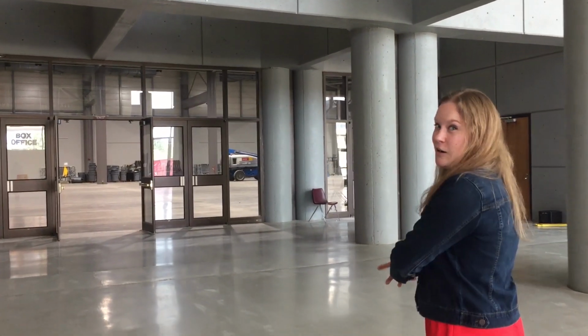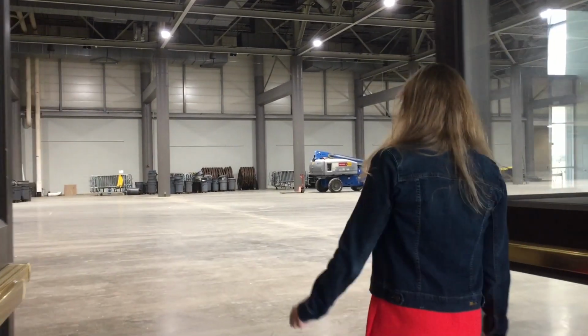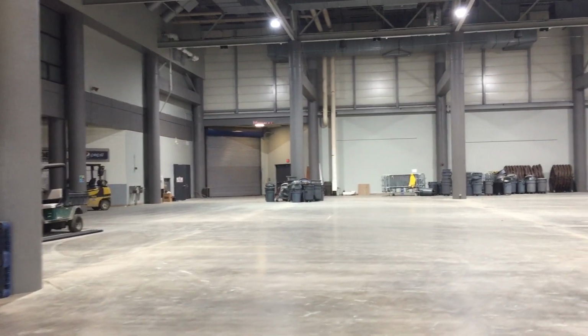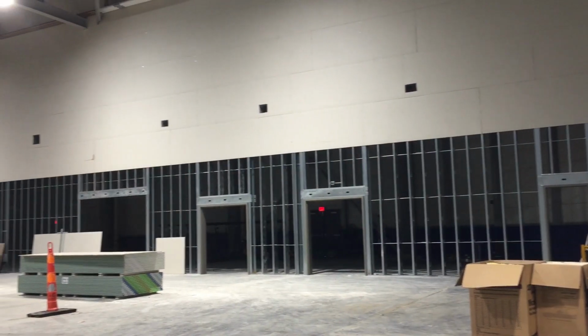Go into our old exhibition hall. As you can see, not much has changed for this concrete floor space. We did add some new LED lighting on the ceiling that is color changeable. It's dimmable.